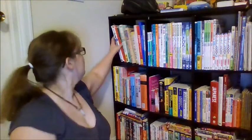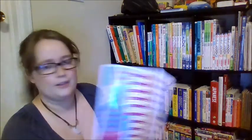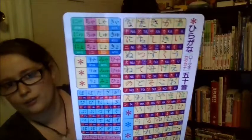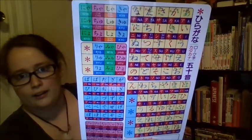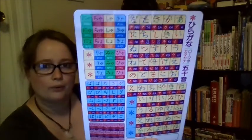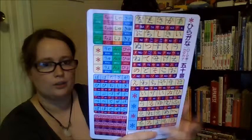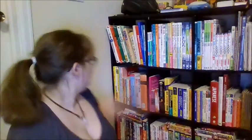Let's see what else we have. We have a pencil board, and these are kind of cool. It's got the stroke order for the Hiragana, Katakana, and this is something if I were working in a public school, I would probably photocopy this and hand it out to my kids because I think the stroke order is really nice, so that's why I keep that.